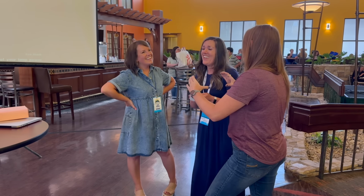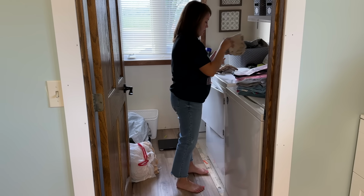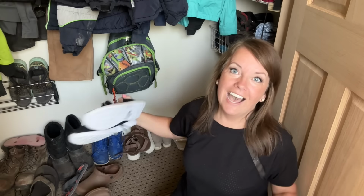So if you've been feeling down, stressed, anxious, like you lost confidence in yourself, I believe that physically simplifying our home, bringing our physical environment into order, begins to pull all the other pieces of our life into order as well. So if this sounds intriguing to you, I'd love to spend more time with you.